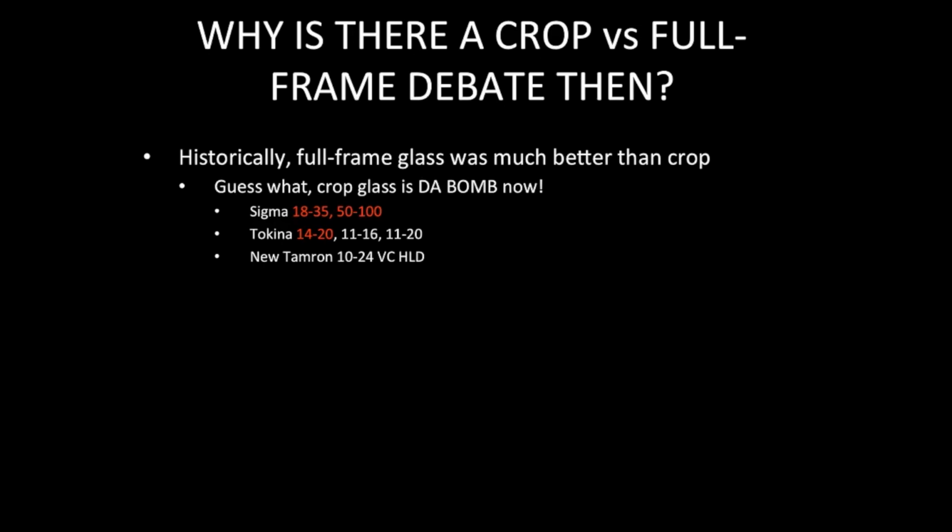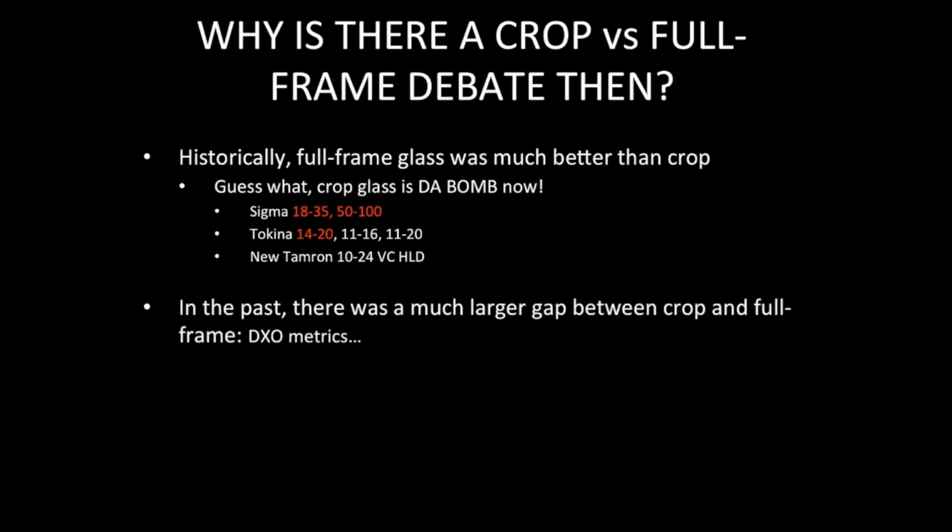So this argument about full frame glass is kind of not around anymore, in my opinion, or it shouldn't be. That was one reason why there was a debate, okay? In the past, there was a lot bigger gap between crop and full frame. And like I said, objects tend to stay in motion. That's kind of like a physics law, and in our minds, ideas stay in motion too. So people just thought this full frame equipment was so much better, and it's kind of continuing in our minds, okay?